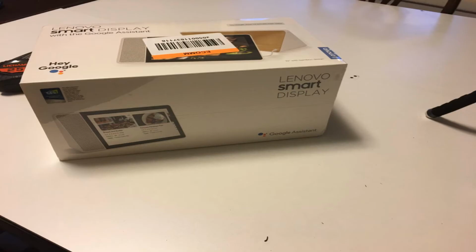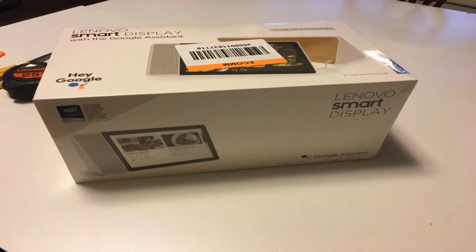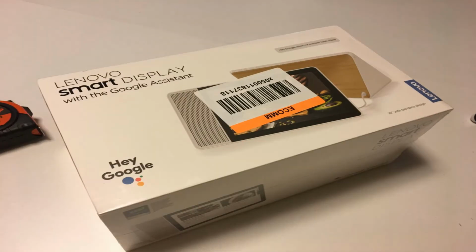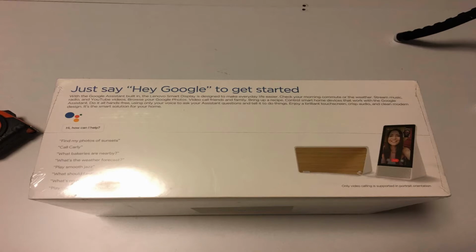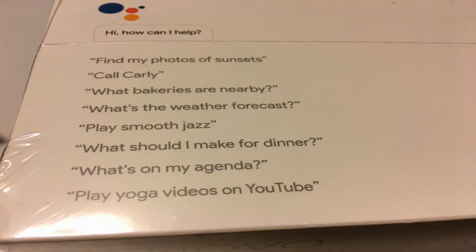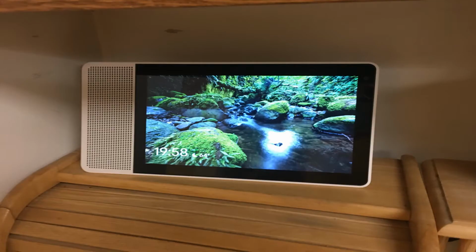Some info on item: Lenovo 10-inch smart display with Google Assistant, white front, bamboo back, model ZA3N0003US, SKU 626-7024BH, number LESD10GA, cost $129.99, purchased on Best Buy's website. Also available at B&H and Amazon.